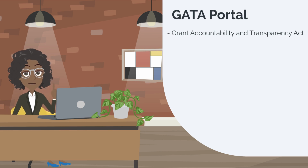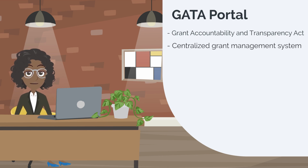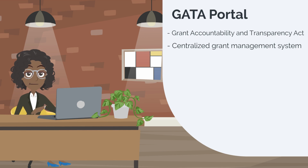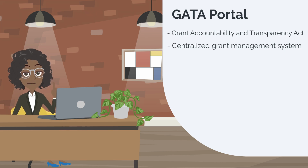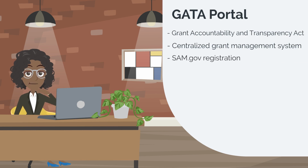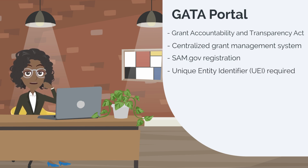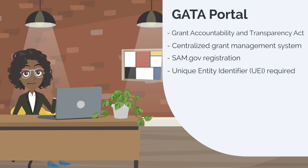The GATA portal is a centralized grant management system used by grantees, grantors, and administrative staff to monitor grant status and reporting. When preparing for a grant with the state of Illinois, please be sure that your organization is registered with SAM.gov. SAM stands for System of Awards Management. SAM.gov generates a UEI, or Unique Entity Identifier number, which is required to register with the GATA Grantee portal.